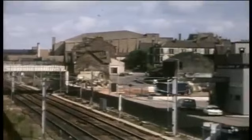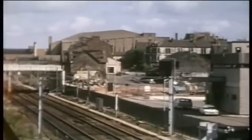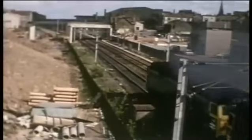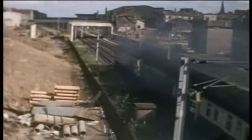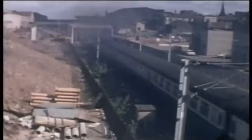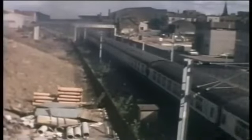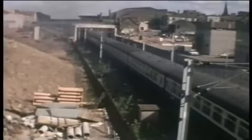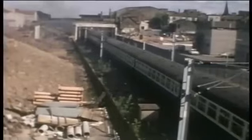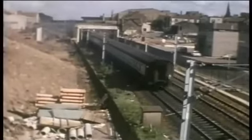The view from the footbridge at Brandon Court, where you can see Melville Drive. This must be one of the longest trains which I have seen. 1, 2, 3, 4, 5, 6, 7, 8, 9, 10, 11, 12, 13, 14, 15, 16 carriages.